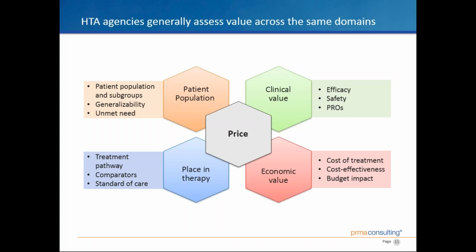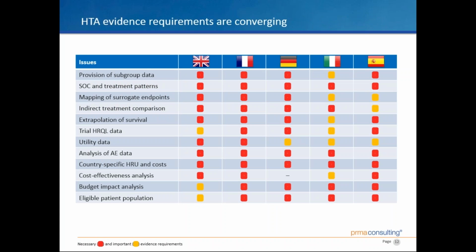Within this broad framework, the agencies are required to follow the methodological standards of their country and also consider broader environmental policy changes, for example, the Cancer Drugs Fund in the UK. All of the methodological approaches used by HTA are really aimed at capturing the opportunities and vulnerabilities in the data package that's presented to HTA, and then using that to support increasingly aggressive pricing and access negotiations.